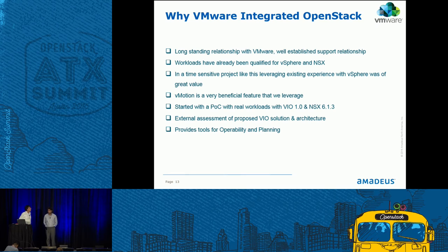We came up with a design. We had this design counterchecked by a competitor, really, by Mirantis, and the design we came up with, in the two sites in the US, and also the one cloud we have in Munich, was approved as a valid solution.